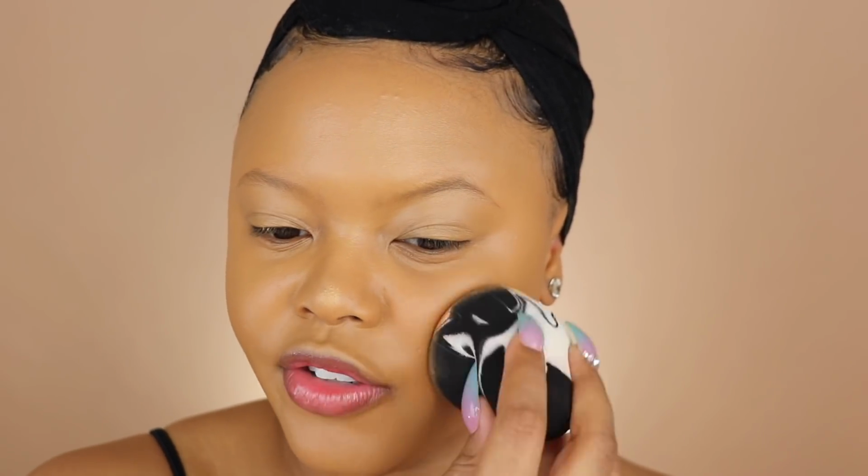Alright, so now my foundation is blended, and most people I feel like stop right here. But you're actually going to go over your foundation again and blend it out 2 or 3 more times. Blending it out once is pretty much when you go around your face and all your skin is covered. But to actually blend it into your skin, you want to go over it more than once.